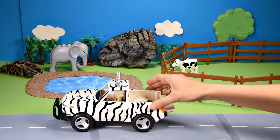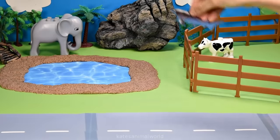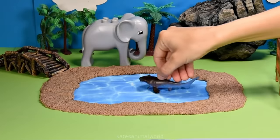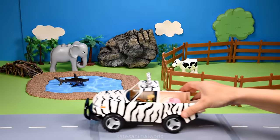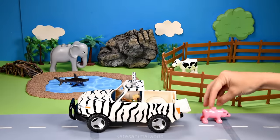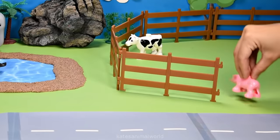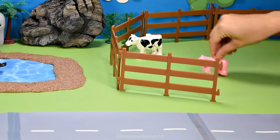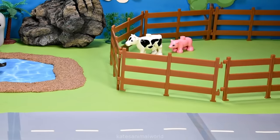The car's here. Who's that in the back? It's a shark. Splash! Nice dive, shark. Oh, the car's here. Who's that in the back? It's a pig. A pig is a farm animal. Let's pop them next to the cow. Don't forget to close the gate.